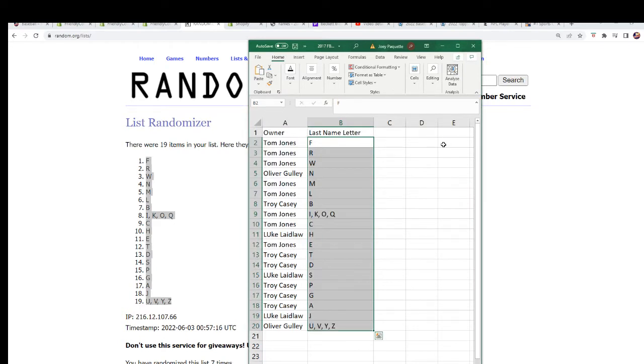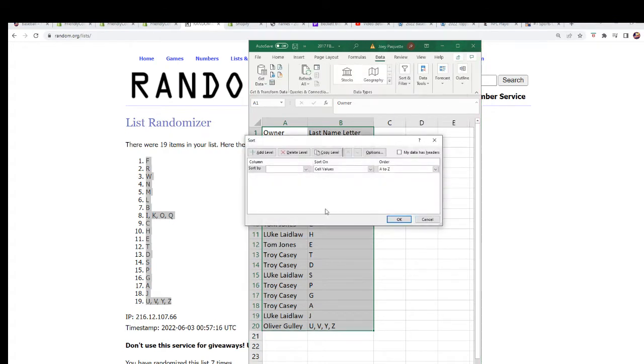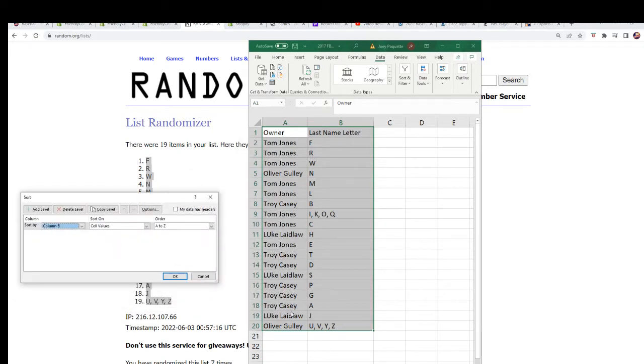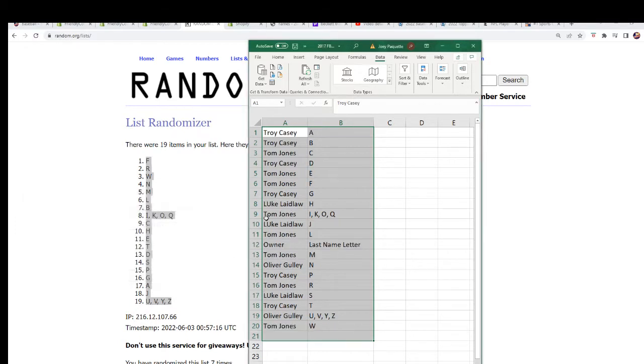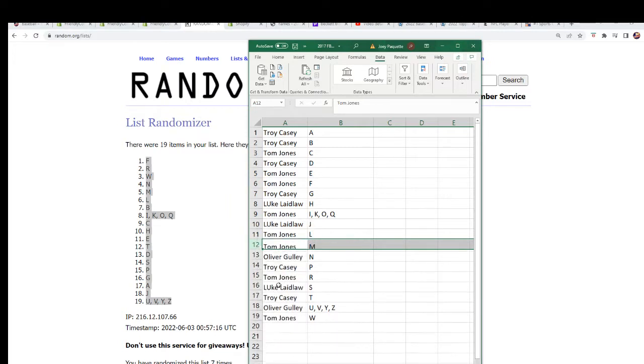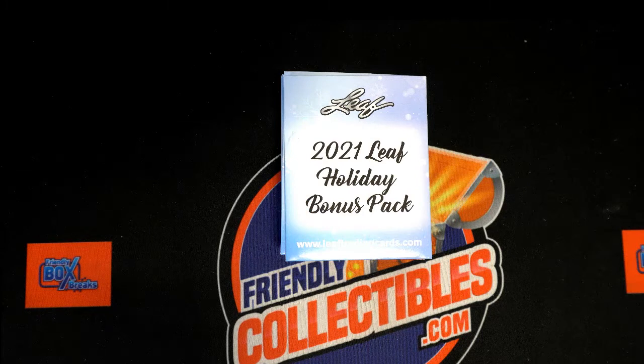So now you can see your letters in the break. I'm going to just drop them into the alphabetical order here by letter. So you'll see Troy C with A at the top and Troy C with B at the top. Boom. Going to get rid of that spot right there. That was just nothingness. Okay, move this over here.